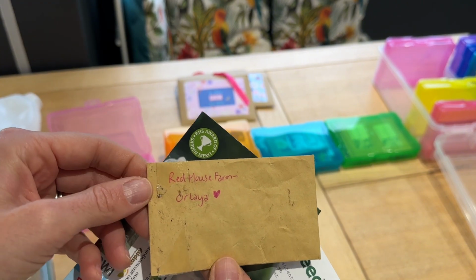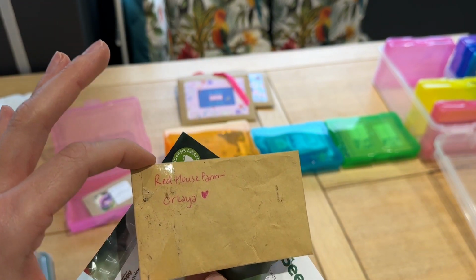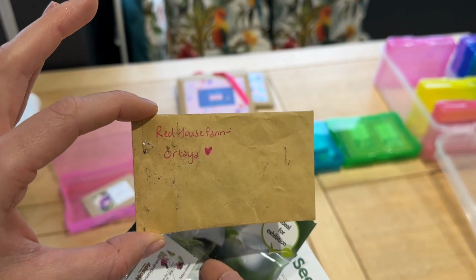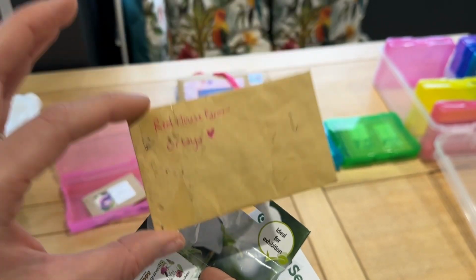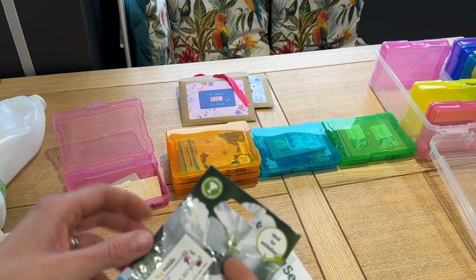I have got some more Leia from Red House Farm, a lovely flower farmer in Kent. She's got an Instagram page. She very kindly sent me some of her seeds. I've got some more Leia growing, but I'm going to do some more.